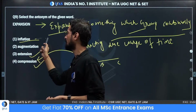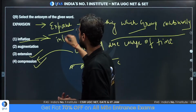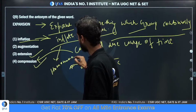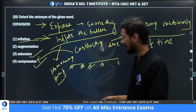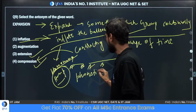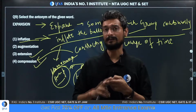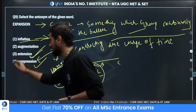Augmentation, inflation. Remember, inflation has two meanings: inflation relating to economy, and inflation also means to inflate a balloon, B-A-L-L-O-O-N. Remember yesterday's class, we talked about homonyms and homophones. Homophones sound similar but differ in meaning. Phonetic refers to when you utter something, so things that sound similar are homophones. Something with the same pronunciation but two meanings is called a homonym. So the correct answer to this question will be compression, that is option number 4.